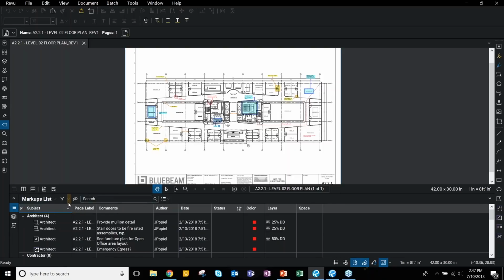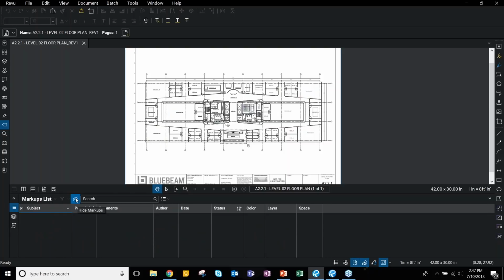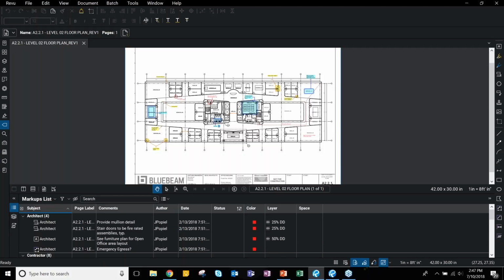One thing I would like to always mention is this hide markups feature. When you have a lot of pages and a lot of markups on a PDF, you tend to want to just see what the drawing looked like before. This is one click away, and you can clear all the markup in an instant. And just one more click away, you can bring all those back. So I always like to mention that.